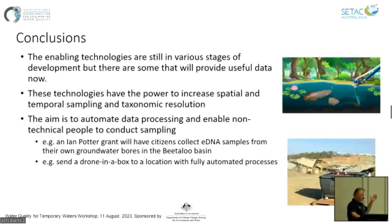But so that's it for me. But the enabling technologies are in various stages of development. So I'm here with the caveat that we're getting there. I think we're not talking decades, we're talking years now, where these things are going to start appearing in some of these decision-making regulatory frameworks.